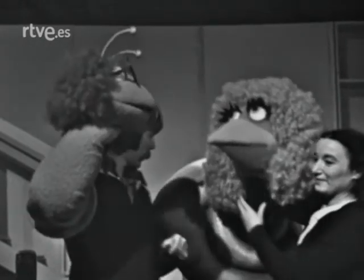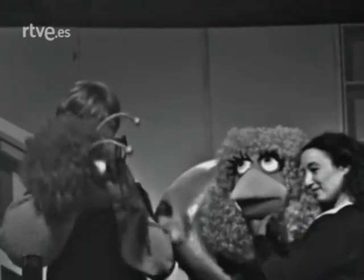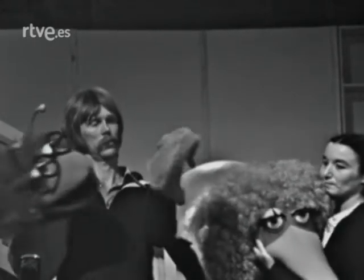Okay. Now the snail has a hand too, but it's separate.